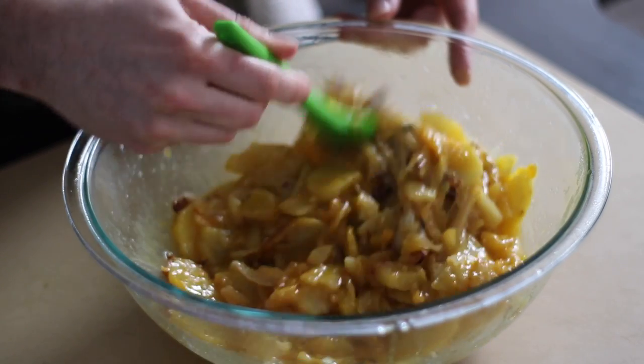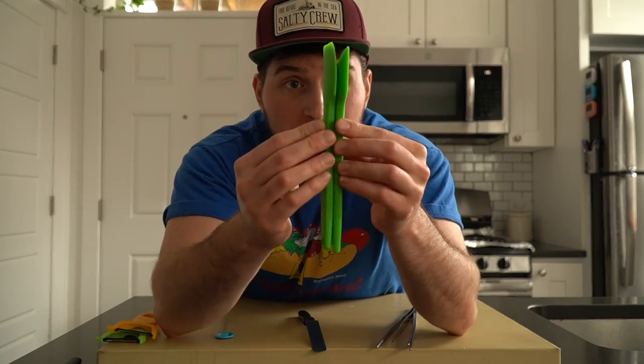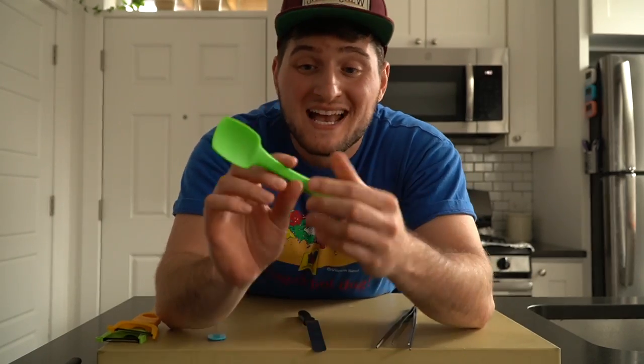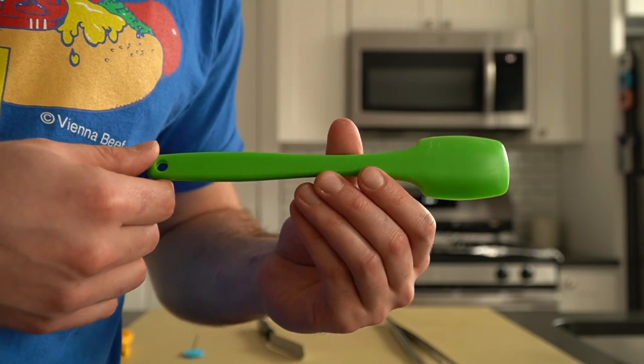I love these things. And if I'm not mistaken, I bought these a while ago, but I think they come in a pack, so I think you get both. Don't hold me to that though. So these things are fantastic for when you want to get every last drop of a sauce, a demi-glaze, like a nut butter. Again, if you like peanut butter, this is going to be your best friend.